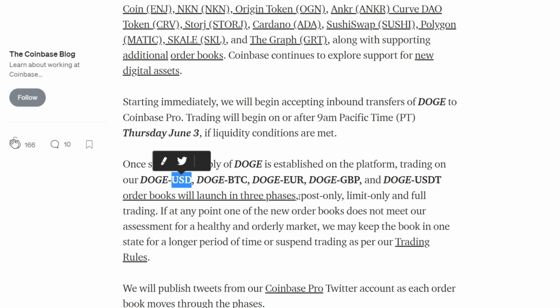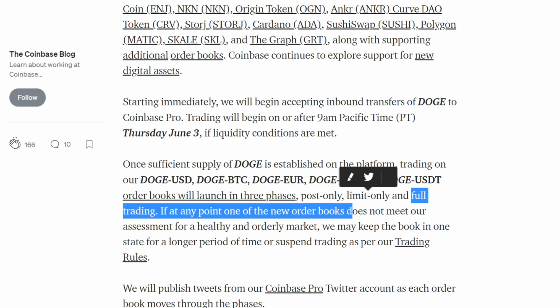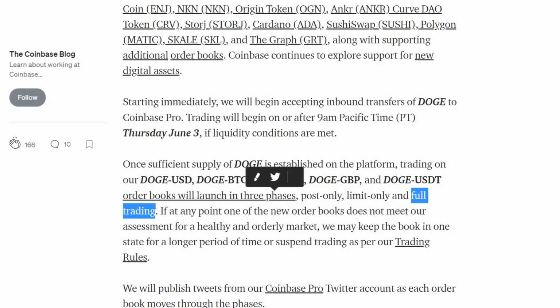So the first phase is post only. Second phase is limit only, and then the third phase, which they say is their final phase, is full trading, which means on Coinbase Pro you can trade it, you can do market orders, limit orders, whatever you want to do. But the fourth phase that they're not telling you is when they list it on regular Coinbase, on Coinbase.com. This happens sometimes a couple hours after liquidity conditions are met on Coinbase Pro. Sometimes it's a couple days later.